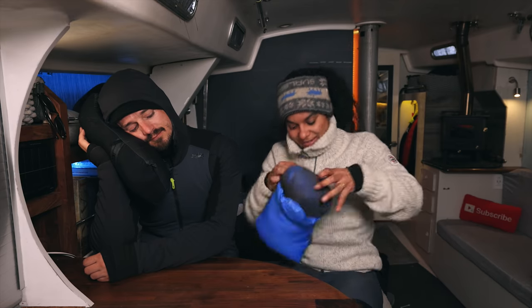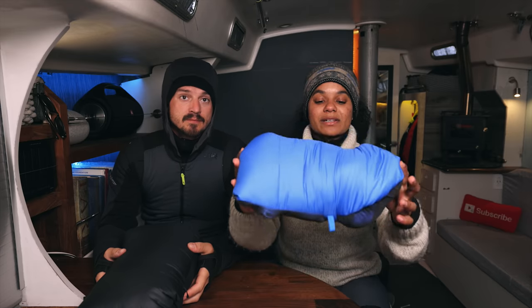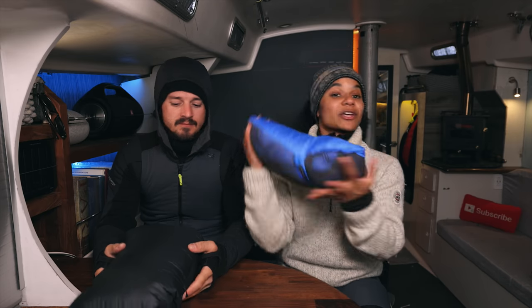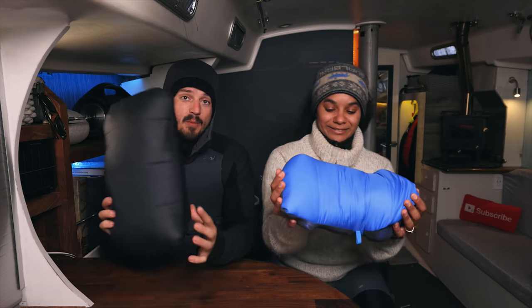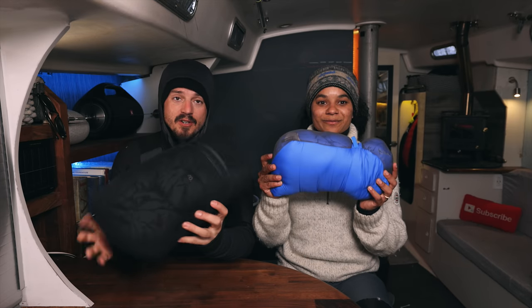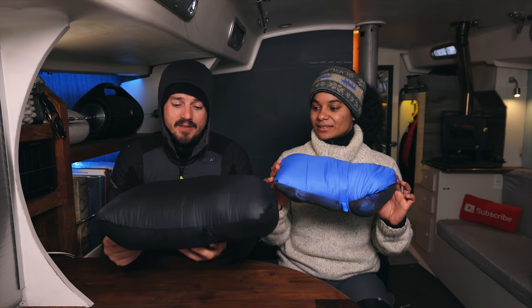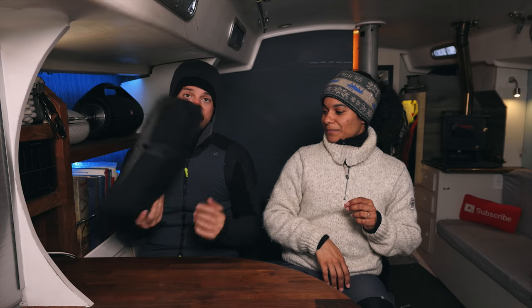Ta-da! All right. So yeah, the cool thing about these and why we got them is because they're super packable and you can use them as a pillow. So when we go camping in the winter, because you're not wearing this inside your sleeping bag, you turn it into your pillow. And it's got a nice mesh layer on the back, so it's still breathable and still lets the moisture out. And then you get a really nice down pillow out of it. So multi-use, multi-function, we love them.